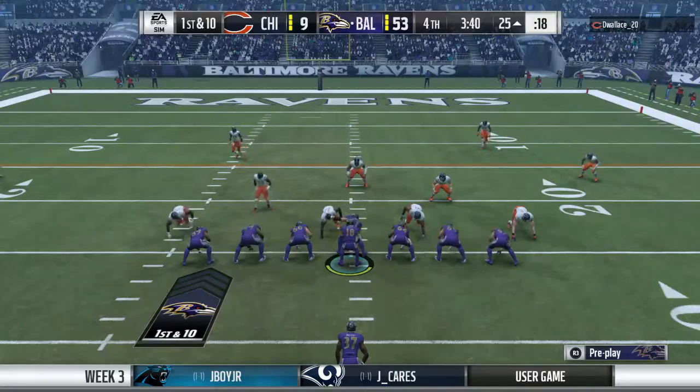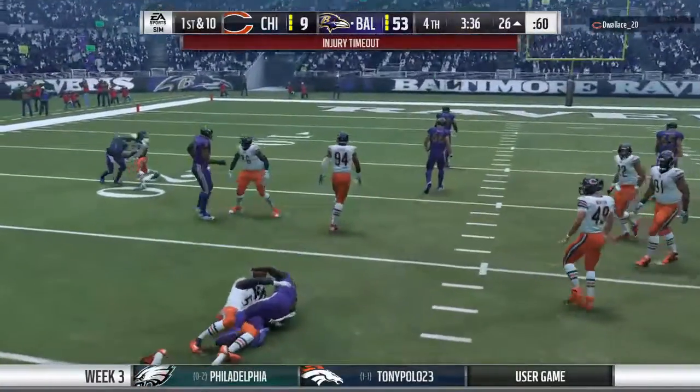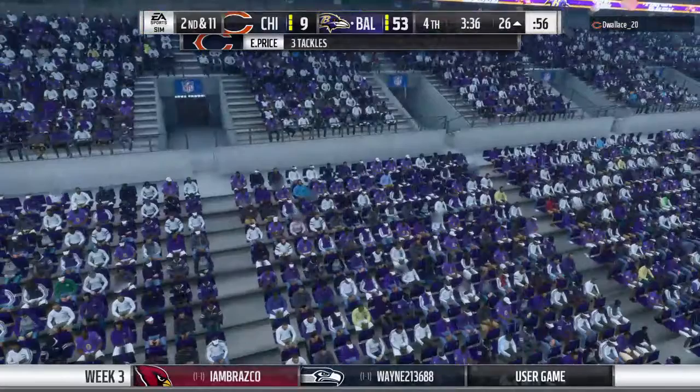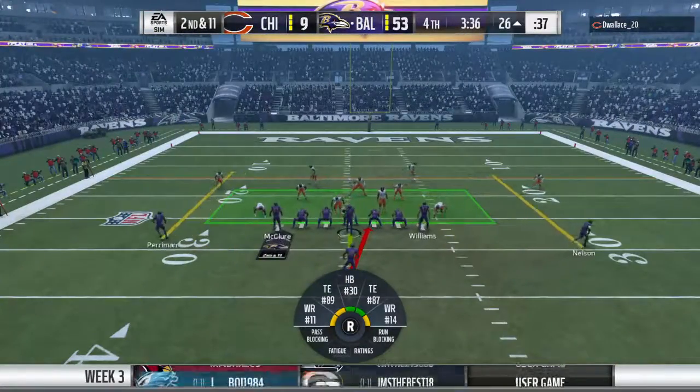And now here's a carry heading left. And maybe a measure of revenge there. He's had his way in this one, but this time they get him behind the line. A little bit of ground to make up for the offense as they face a 2nd and 11.